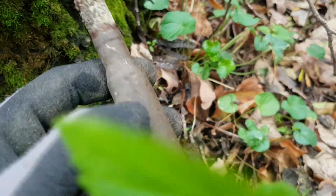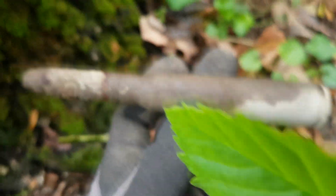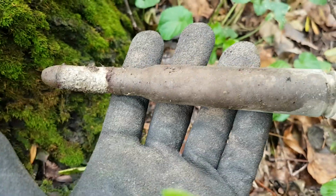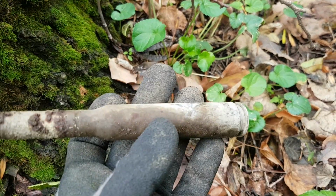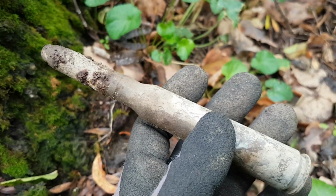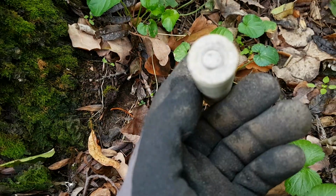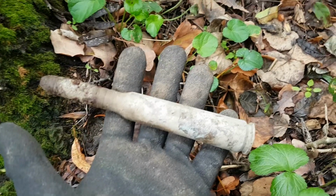Whoa, what the heck is this? I think this is German or American. Whoa. I don't know, maybe an anti-tank rifle, German or Russian. No idea. But yeah, it's fine.